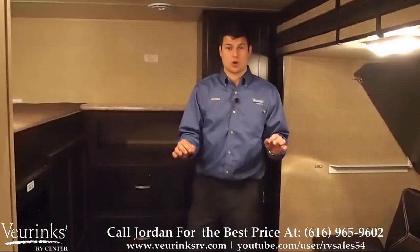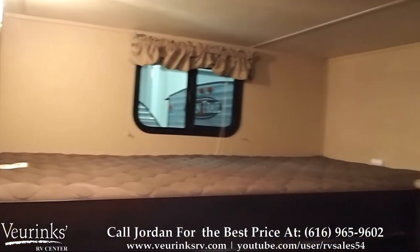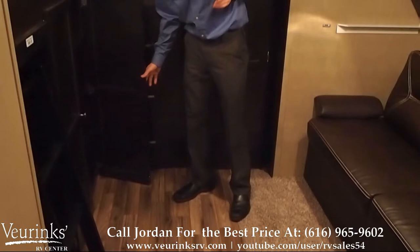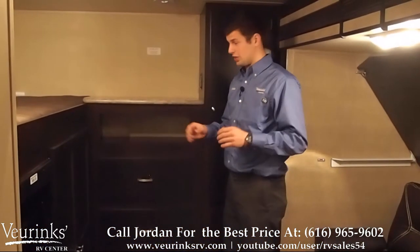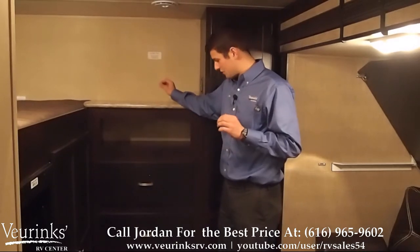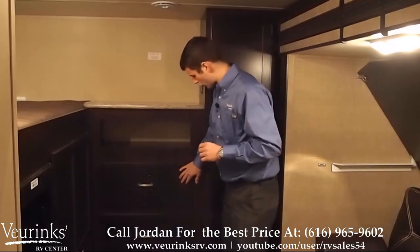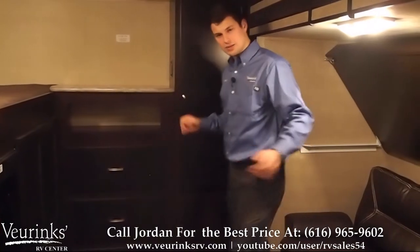The nice thing about this coach is it has a separate back room for the kids. You've got a nice bunk up here with a built-in ladder, tons of storage, so you've got space to put their games, their clothes, anything that they're gonna need along in the camping trip. You've got a spot here where you can mount a TV, and also, again, full slide ball bearing drawers, some more wardrobe space and outlets.